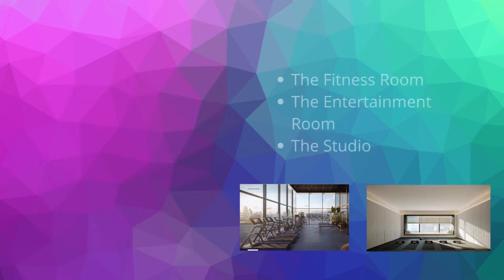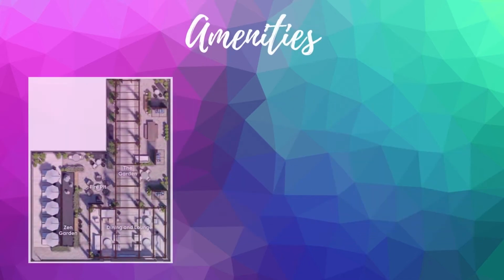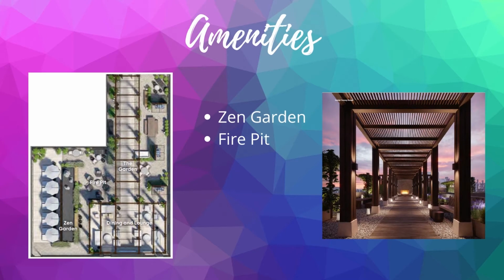And on the next slide, there is a library, which looks very quaint for you to read in, for you to hang out. There's going to be books. And there's also a party room, which you can book and pay for to use. Next is the rooftop. There's a nice Zen garden with a fire pit. They didn't have that many pictures, but they had a picture of the walkway, which I think is also very nice. Cotton candy clouds in the background, very nice touch.